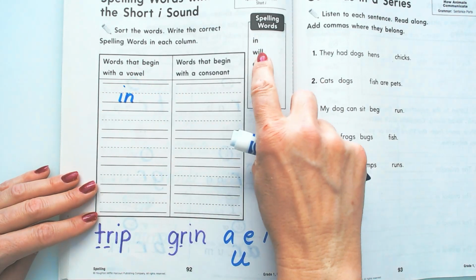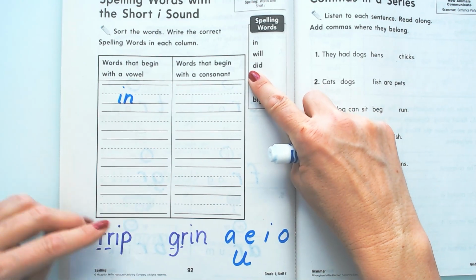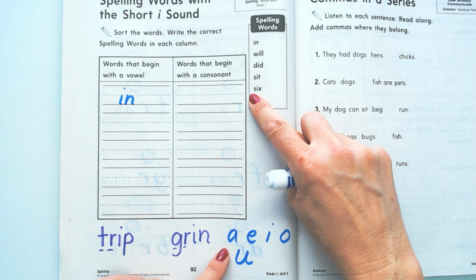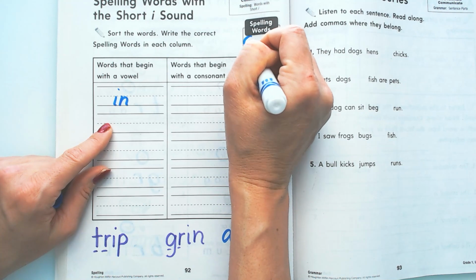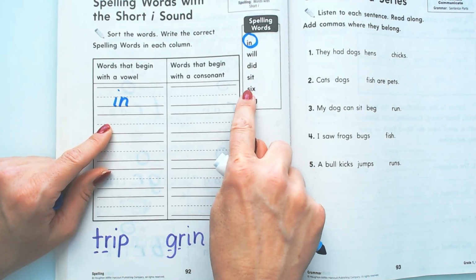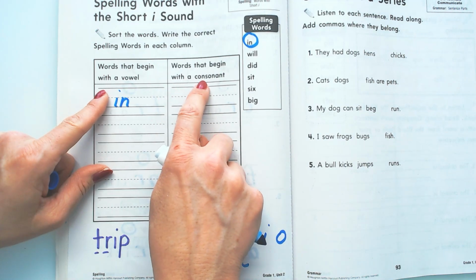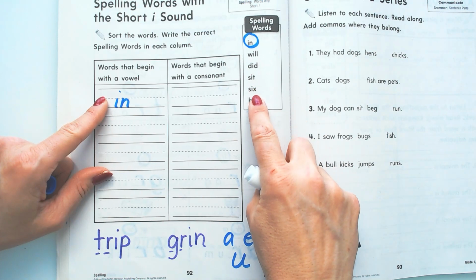Okay, let's see. Does that one begin with a vowel? A, E, I, O, U? No. No. This is the only one. That means the rest of these don't begin with a vowel. They begin with a consonant. So we're going to write down all of these words.